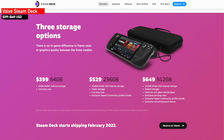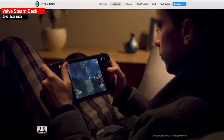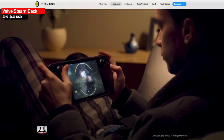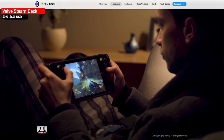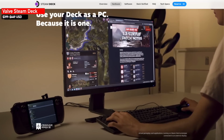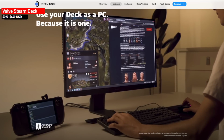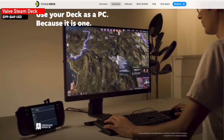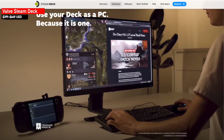But there are some things to think about. For example, this thing is quite a beast in the hands. This is a very large device, much bigger than something like the Nintendo Switch. But all the same, this is the only device we're showing off in this video that can actually function as a computer as well. And so I think when it comes to the value altogether of being able to use this as a pretty good everyday computer as well as a gaming machine, this price really can't be beat.